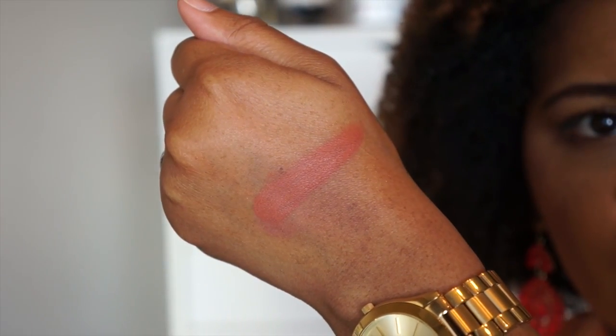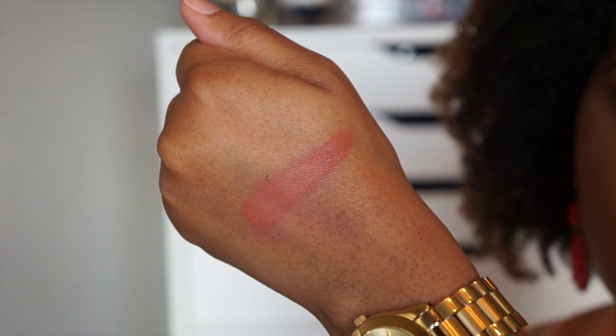The other cream blush is by Makeup Forever, and this is the HD Second Skin Cream Blush in number 425. And I know I've shown this before, but I'm back on it. I love it. It is absolutely gorgeous. It's very similar to Quarters, but it's a little bit darker, it's more pigmented. And I just absolutely love this.